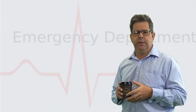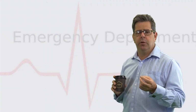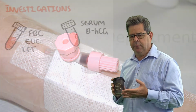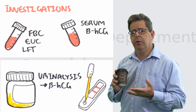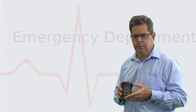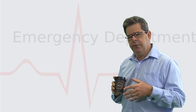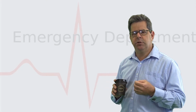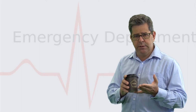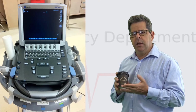All patients presenting to the emergency department who you think may be pregnant need to have an intravenous line in, they need to have a full blood count, they need to get an urgent beta-HCG, blood or urine. That's a starting point. If you suspect that they may have an ectopic pregnancy, they require that urgent beta-HCG and they require bedside ultrasound.